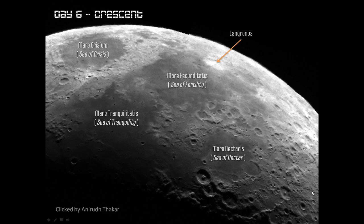This is the Sea of Tranquility. Maybe you have heard of it before. However, now let's go towards the south. We'll follow this rectangle towards the south and see details of it.